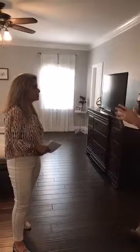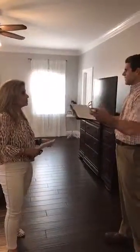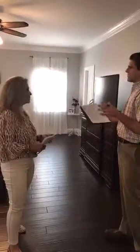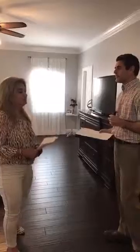What we are looking for is a space here. This bedroom is large enough to have a dresser, king size bed, and chair. But what if it was tight with the king size bed? Some would say the bedroom's too small. It's too small. Okay, so the last one is the master bath.